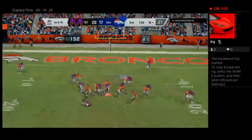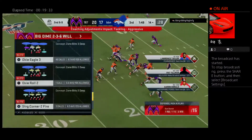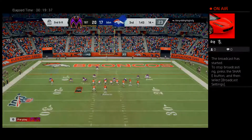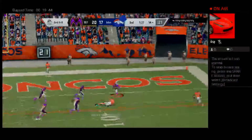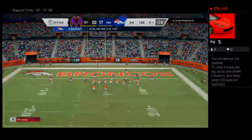Now a carry for Pirine. He will push his way down to about the 14. They had the huge play last time. Here it is a much smaller gain of 2. Throwing on 2nd and 8. Mahomes complete. The tight end Kelsey. It's a first down on a gain of 10.